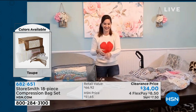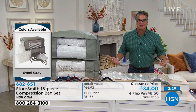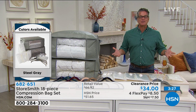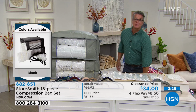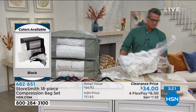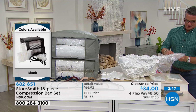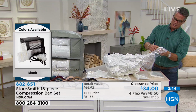Well, here's a perfect example. Like if I had, let's say I had 7 pillows, right? 7 pillows that I want to store. You want to see what 7 pillows look like? Look at that. That's 7 pillows. Do you believe me? You don't believe me. All right, let me see, I'm gonna open this up.